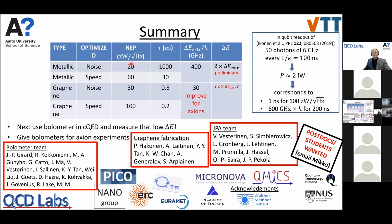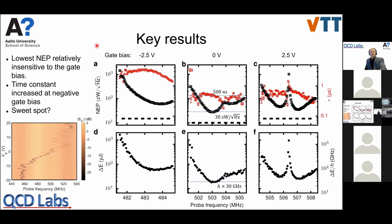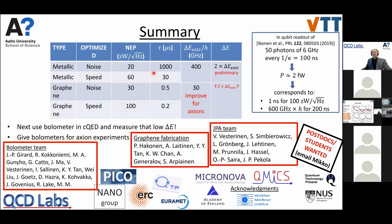I talked about the metallic bolometer. We can optimize it for low noise or for speed, because, well, if you look at this graph, for example, typically at the lowest noise point, the bolometer is not fastest. So you can basically optimize. You can compromise a little bit on the noise and get it even faster if you want. So these are just the numbers for the NEP and the time constant, and then the extracted energy resolution and then the measured one. And as I said, in the preliminary results, we measured about twice the extracted.